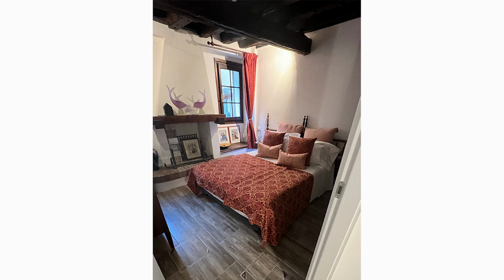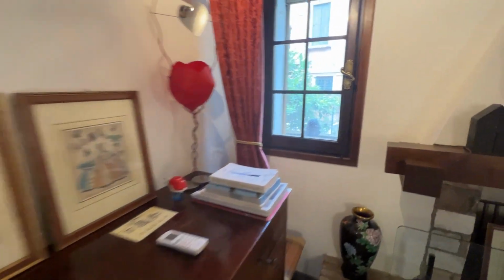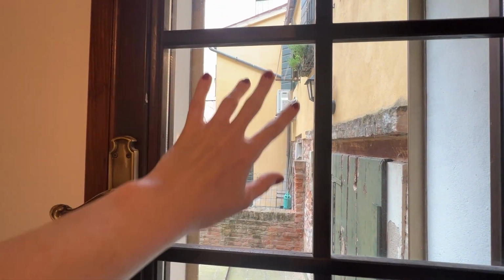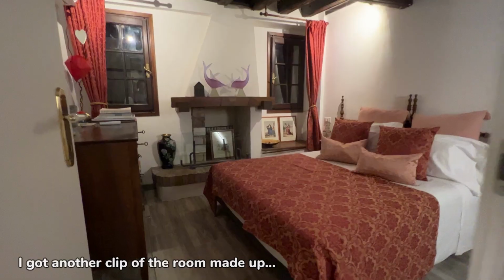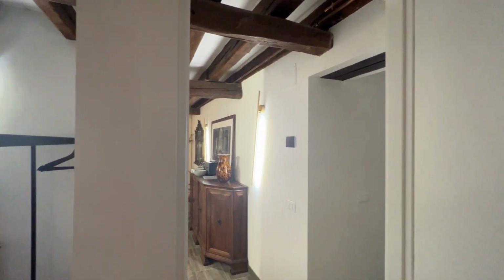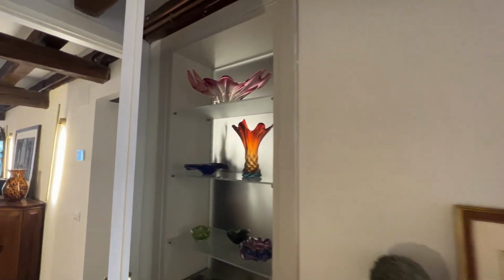And here's what the bed looked like when I checked in. Fireplace. Here's this courtyard side view. There was some awesome laundry hanging here this morning. I love hanging laundry. Beautiful glass over here.